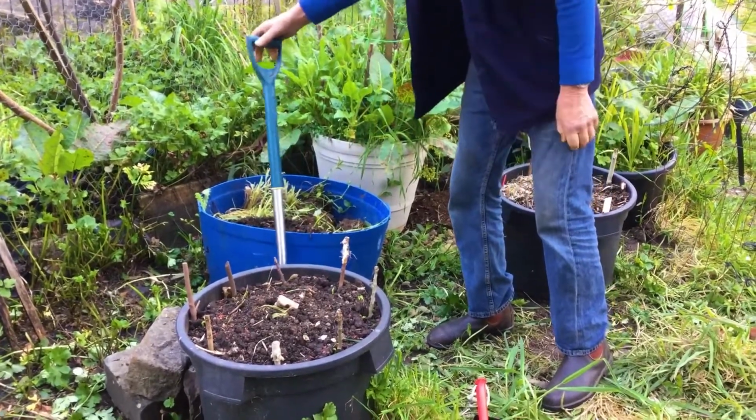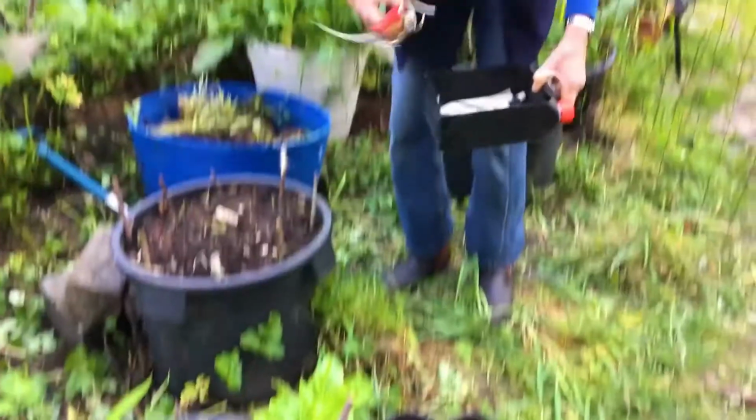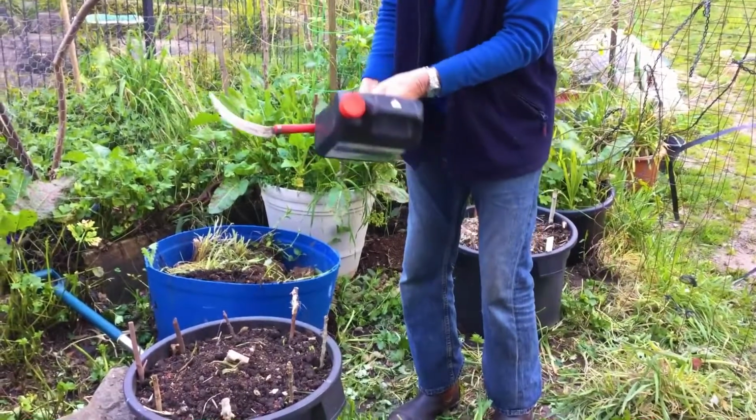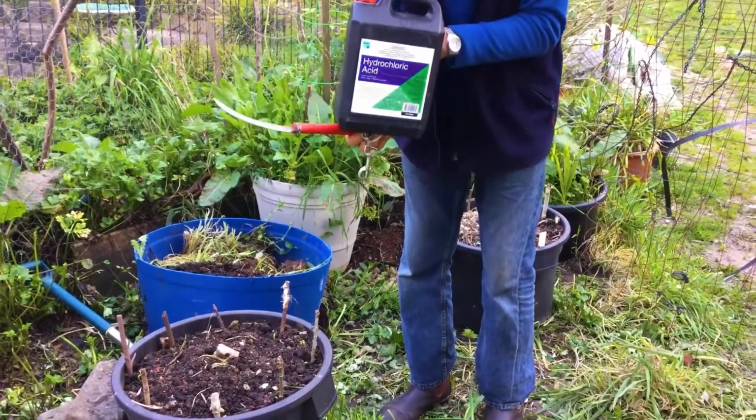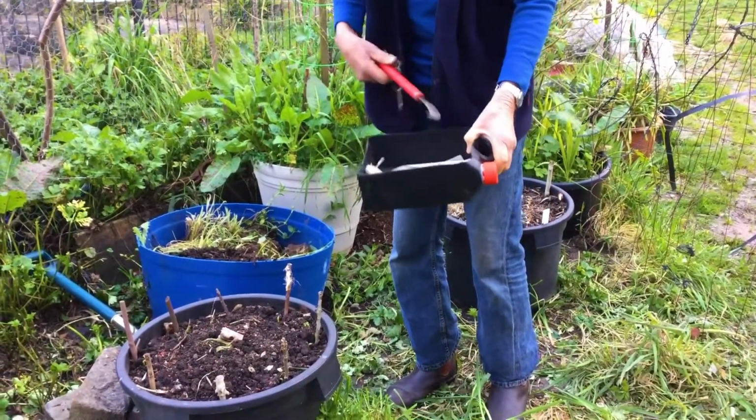And just another thing of interest, I use these poison tins actually, but they're not poison, it's hydrochloric acid. And I cut them out because we use the hydrochloric acid in our swimming pool.